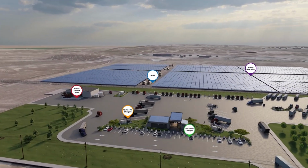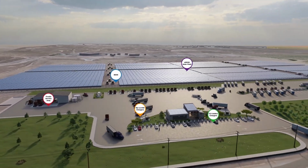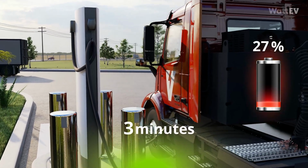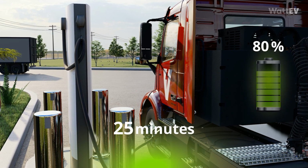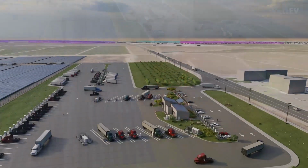And using those 3 sites, we can actually show that operating zero emissions electric trucks is both viable and affordable and accessible to a lot of the owner-operators and carriers that are looking to get into this industry.